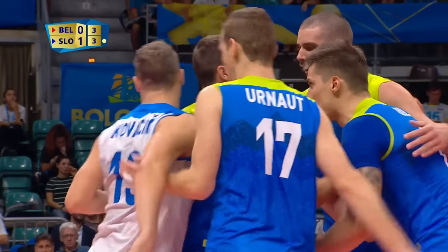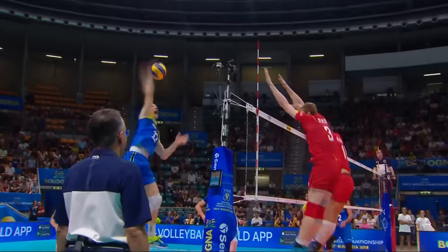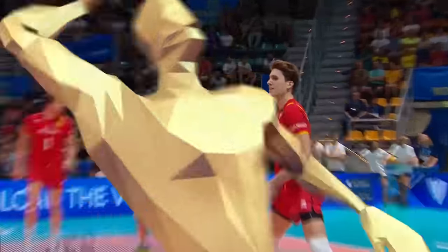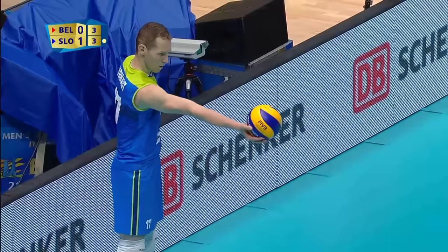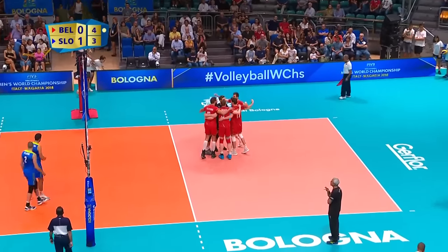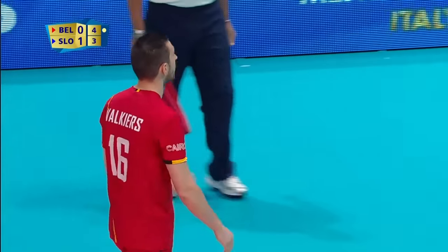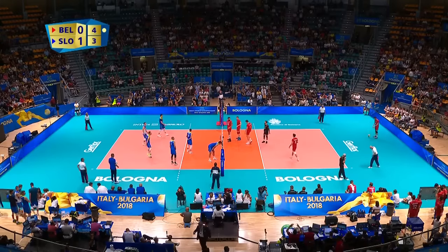The second set, following on pretty much in the same lines as the first, point for point. The question is going to be which team can get the lead and then hold on to it, because neither team were able to do that in the first set, despite both teams managing to get a three-point advantage at least during one stage of the set. Belgium probably the most disappointed of the two, having been 24-22 up, serving at 24-22 and having a side-out chance.